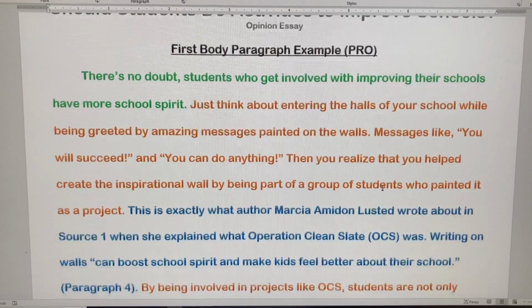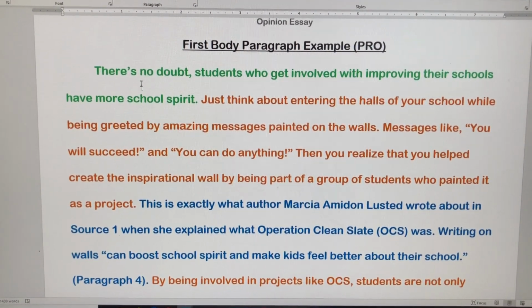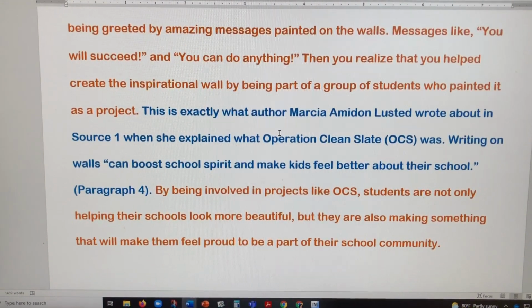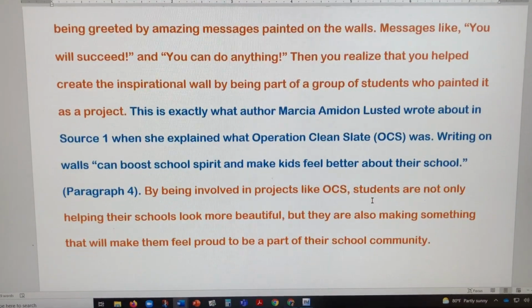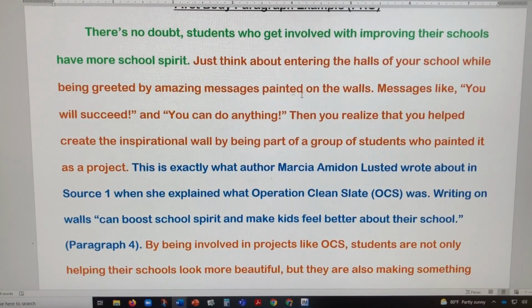Then I had the students look at an example of a pro first body paragraph so they can see the green is my topic sentence, made up of my transition plus my reason. The orange is my elaboration, and the blue is my evidence. This particular paragraph is not fully finished. It's just an example to show the students how they can go ahead and explain that particular reason.